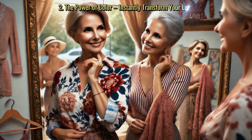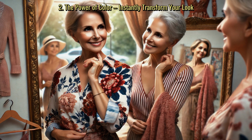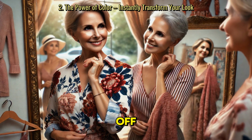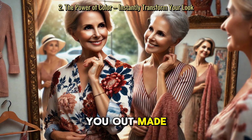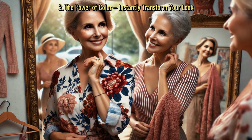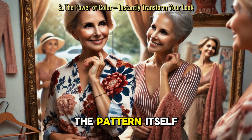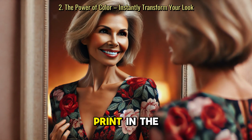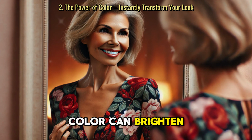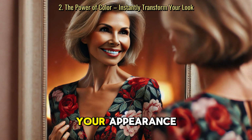Number 2: the power of color. Instantly transform your look. Have you ever put on an outfit with a gorgeous print only to feel like something was off? Maybe it washed you out, made your skin look dull, or even aged you in a way you couldn't quite explain. The truth is, when it comes to prints, color is even more important than the pattern itself. A well-chosen print in the wrong color can still make you look tired, while the right color can brighten your face, make your eyes sparkle, and instantly take years off your appearance.